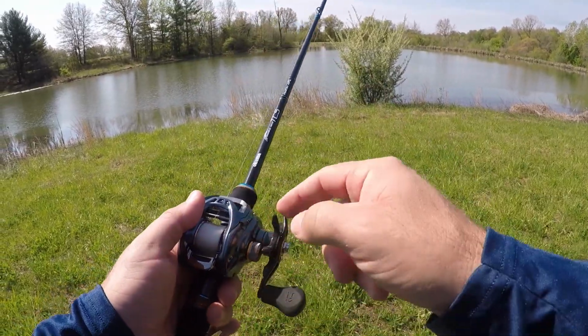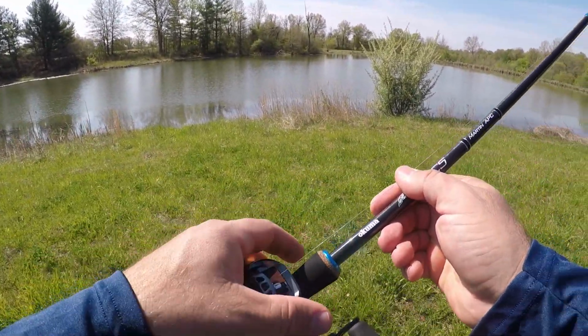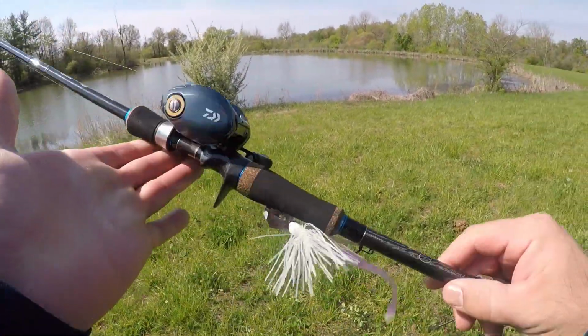And we got that on the Tatula SV. I got a review on this reel. That is 12-pound Seagar and Vizex, of course, on the Akuma Martin APC.